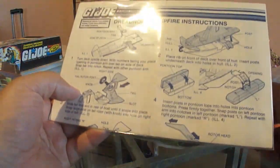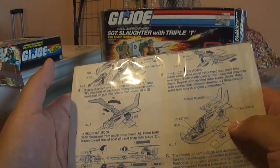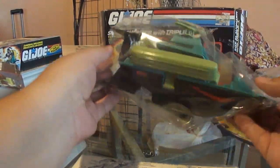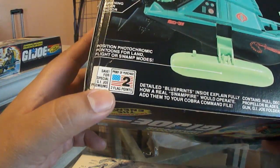And then of course I also had the Dreadnought Swamp Fire instruction sheet. It's all there. It's 100% complete. This one did not, however, come with a character, or at least a figure. It was just a vehicle that you would purchase. No character included, so that's why there's no file card. However, the flag points are there.